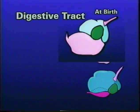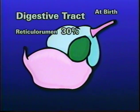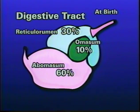At birth, the reticular rumen makes up 30% of the stomach compartments, although it is not functional. The omasum at birth makes up approximately 10%. The true stomach, or abomasum, is actually the only stomach compartment functioning at birth and makes up the remaining 60%.